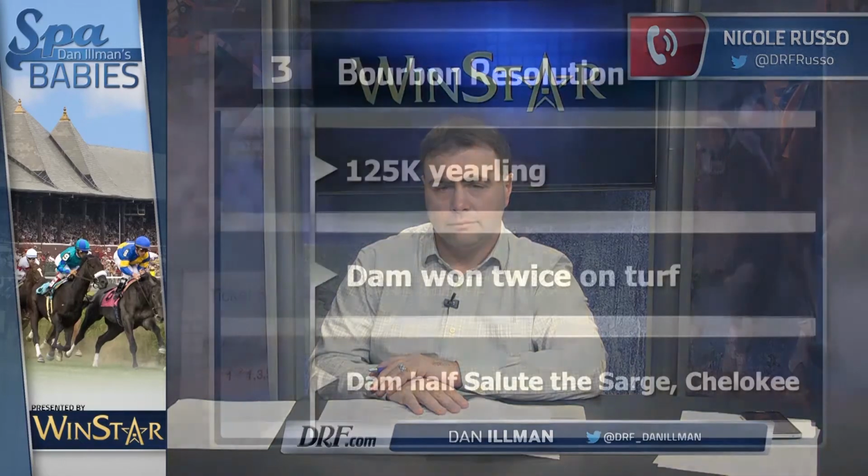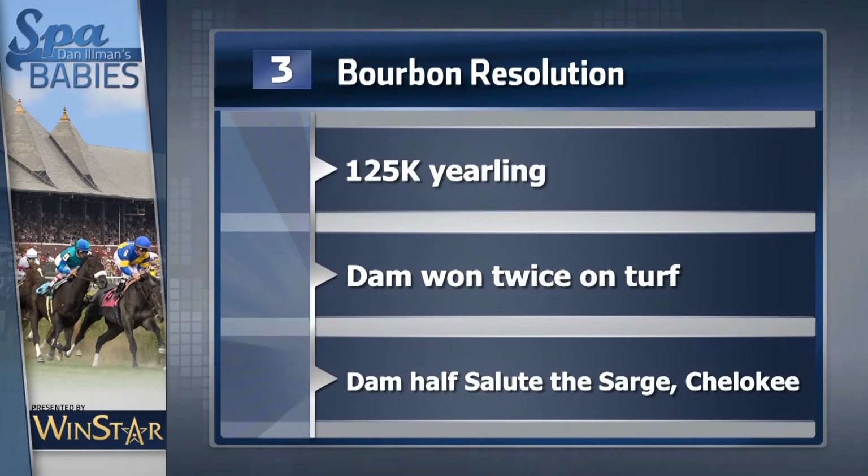They finished 5 lengths clear of the third-place finisher, who came back to win next out, although maybe against softer competition at Indiana Grand. But still, Bourbon Resolution, I really liked that first-time out effort. By a Breeders' Cup Juvenile winner in New Year's Day, out of a mare by a Breeders' Cup Juvenile winner, Vindication. This horse sold very well as a yearling, $125,000, versatile family. The dam won twice on turf. That dam is a half to Salute the Sarge, who is a good sprinter, and Chiloki, who is a good middle distance runner. Let's talk about the New Year's Days.